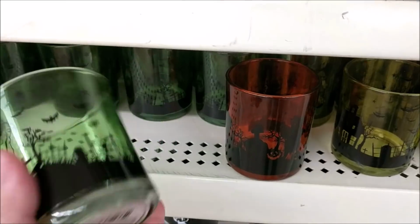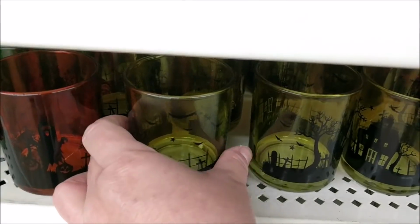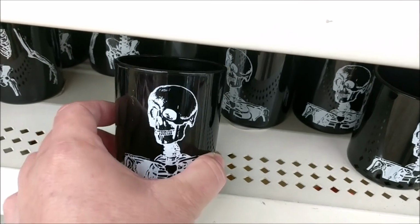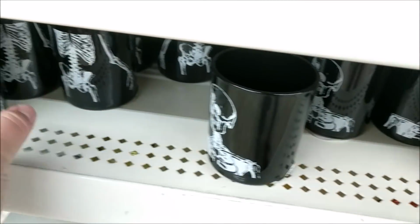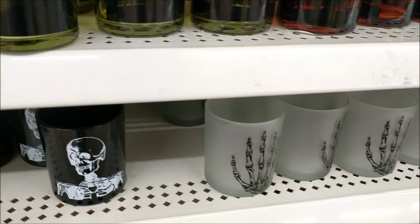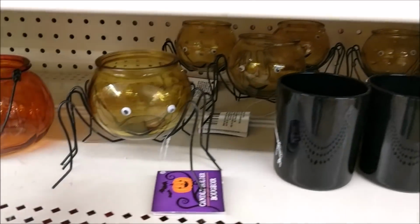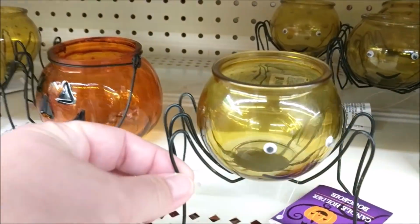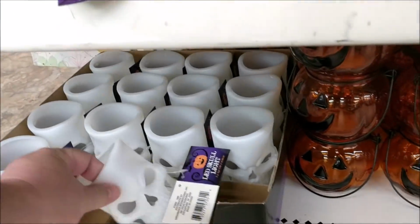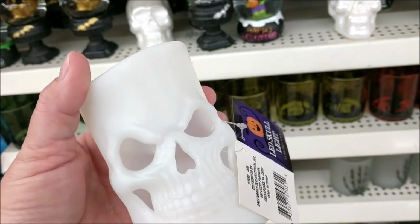Some new votive candle holders with some cool scenes on them from haunted mansions and graveyards. And these, which totally look like the decor at Michael's this year. And I'm just really impressed with what Dollar Tree did with these. I think the black ones are amazing. They also have them in the clear frosted glass. These cute little spider votive holders and the glass pumpkins, which I know I have somewhere. This is new. It's a little LED skull lantern.